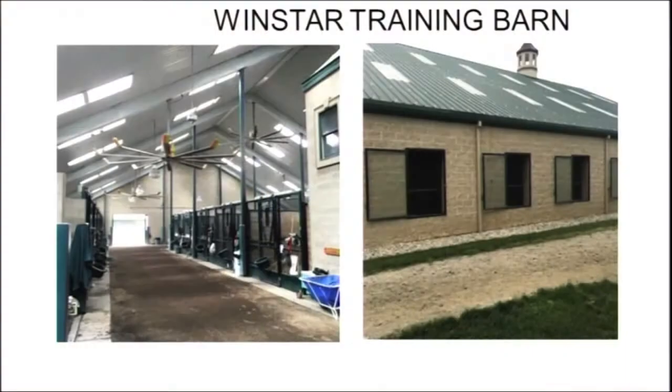Both are metal barns. The stalls have open fronts with large outside windows to facilitate airflow. As you can see, that's been one of the most important additions to the barn. At any time of the day, you can feel the air moving in and out of those stalls.